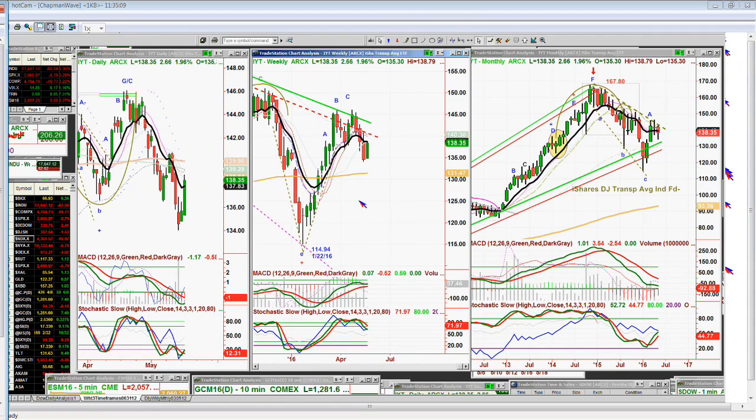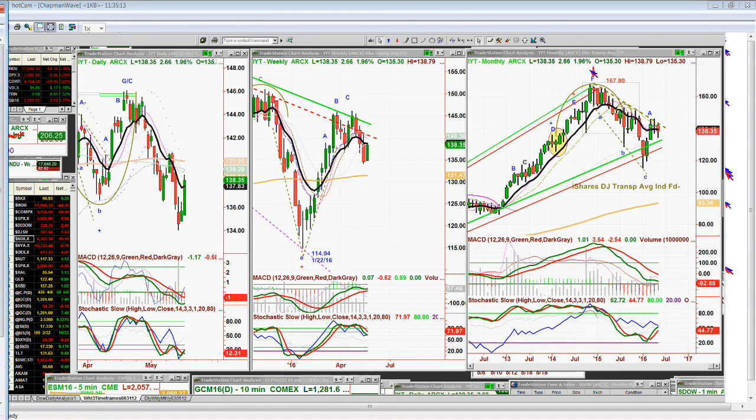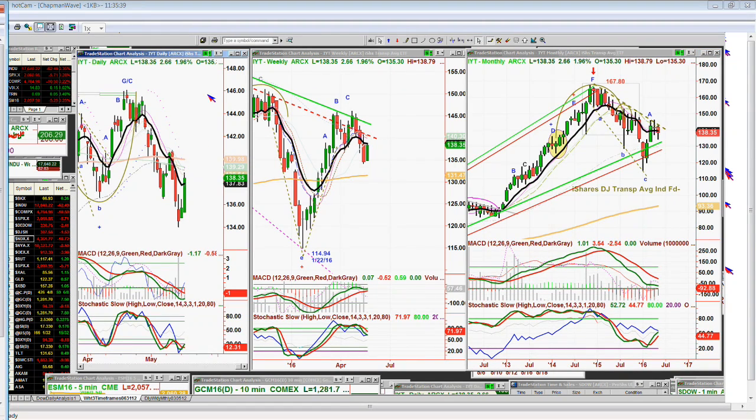So I'll be watching the IYT really closely. Remember, it took us from the very top back in November of 2014 down from 167 to the low that was made at 114.94, and now it's had a pretty darn good bounce since then. At this very moment, it's given back some of that, and it's trying to recover from the last 3 days, which is terrible loss. Well, the 2 days, Thursday and Friday. So, okay. So IYT is telling us that there's something there.